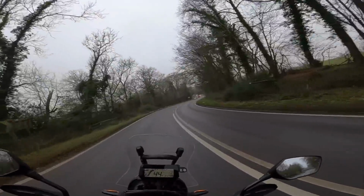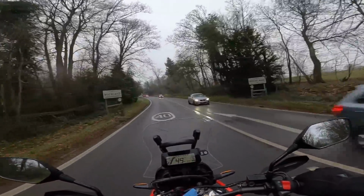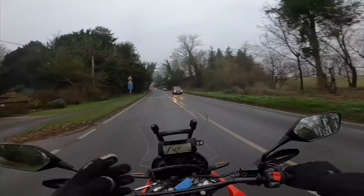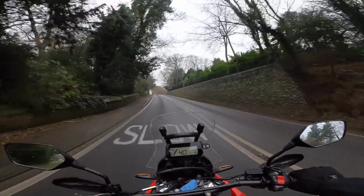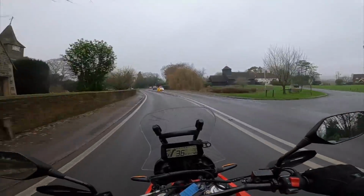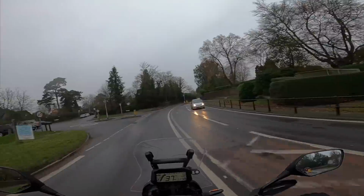Okay, it's not going to set your world alight with performance figures or pull your arms out of your sockets, but that's not what this is about. This is about an everything, do-it-all adventure, road, commute, green lane bike. A little bit of a Swiss Army bike. Does everything really, really well, but it's not as good as a full-on knife or a full-on screwdriver, if that makes sense.